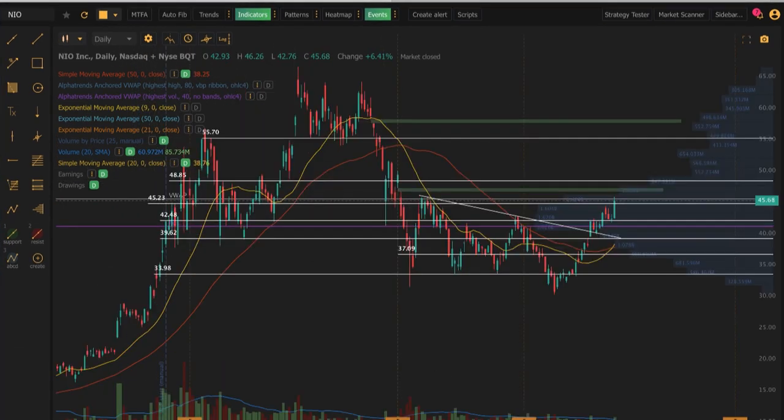All right, and lastly we have NIO. So we do have this gap to the upside between 47.13 and around 47.63, so I would like to see if we could actually fill that gap to the upside. This one has seen some good strength when you compare it to the overall EV market, this one as well as XPEV.